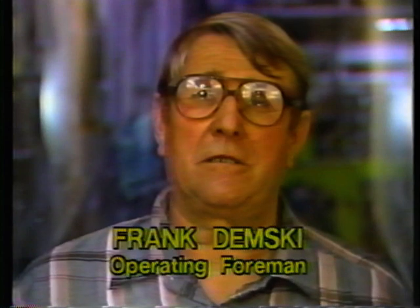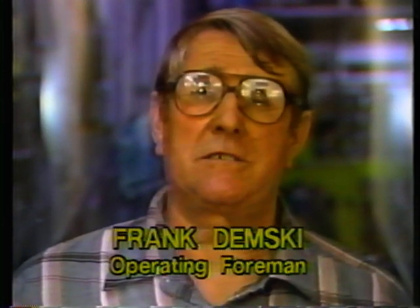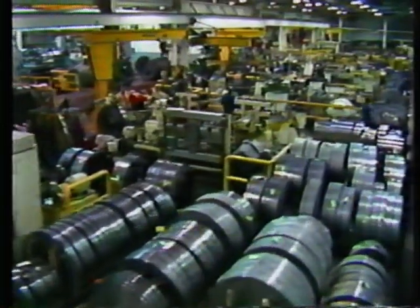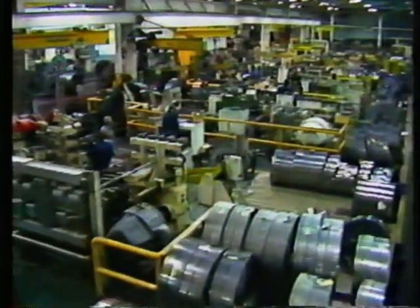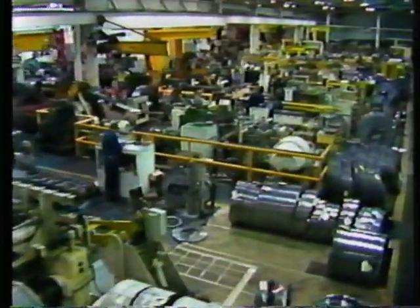In this business, there's no room for mistakes. Machines can just do so much. People make the difference. It's a matter of pride. Everyone has a say in the final product. Quality control isn't any one department, it's every order. No one wants to send anything less than the best to our customer.